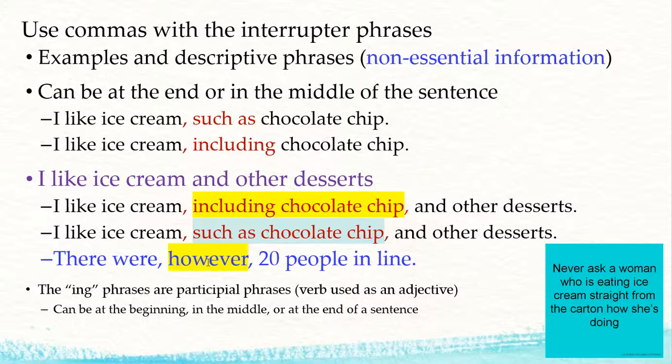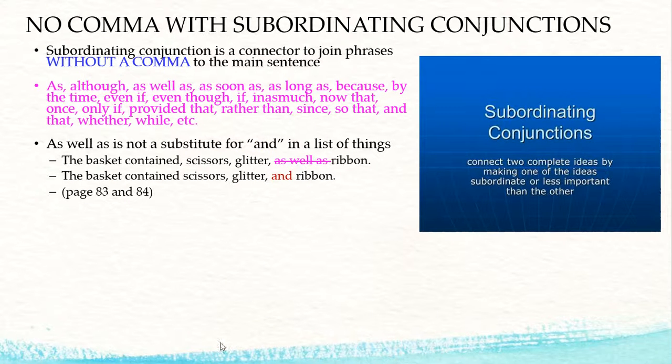And then however is one of these words that I will go into more detail with, but it's actually an adverb, and so that's the reason why it has commas around it.